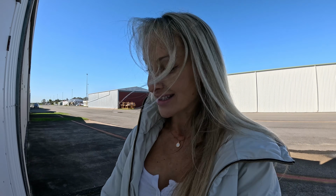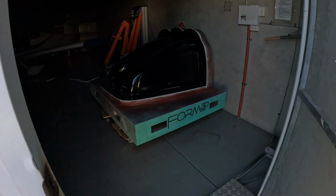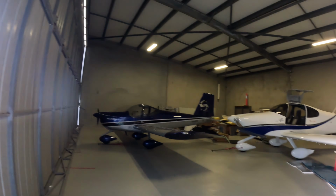I'm actually flying on my own, which I haven't done in months. So yeah, it'd be good to just get up there. Flying. There's a baby, there it is.